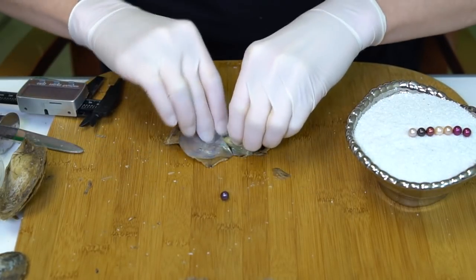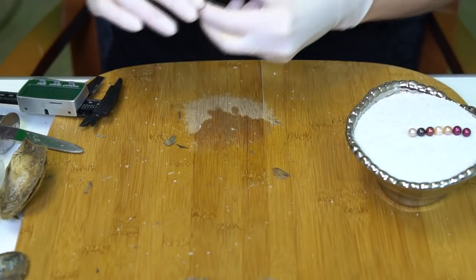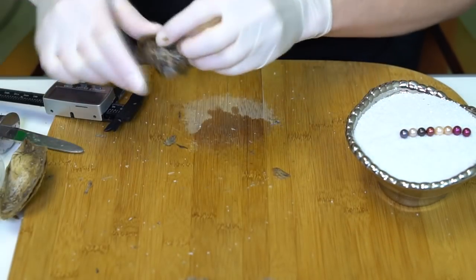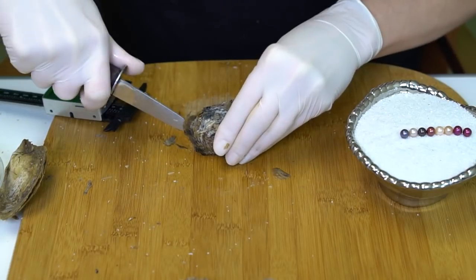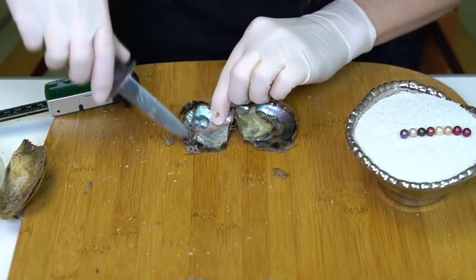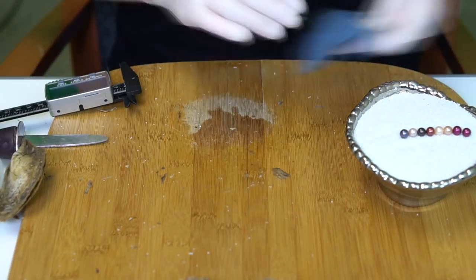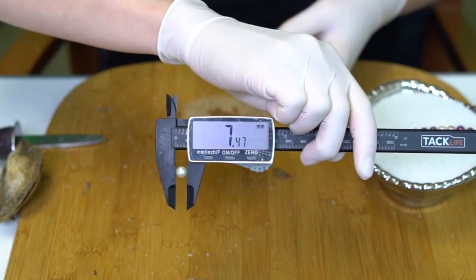Ooh, this is beautiful. It's a violet, has a little bit of a blue to it though. Really pretty. 7.14. Ooh, that one was a tough one. Had a lot of shell on the outside there. Ooh, beautiful white. 7.47.